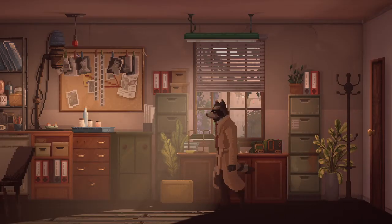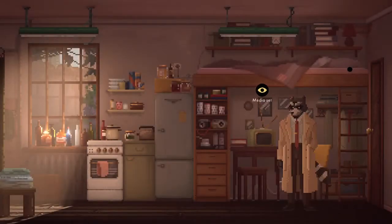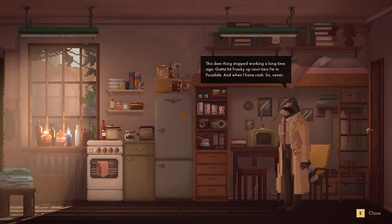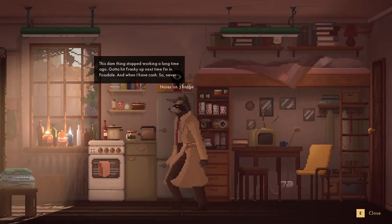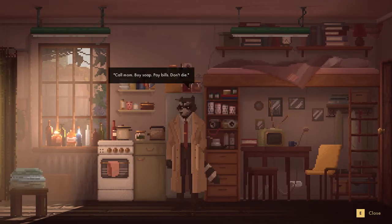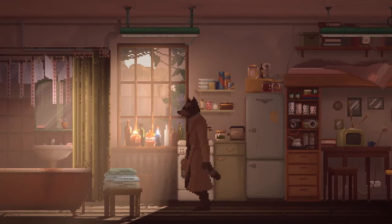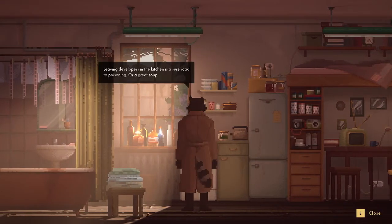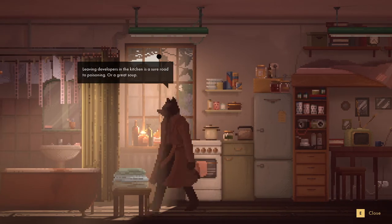Going to keep moving around for the moment. We have a living room. I mean, the damn thing stopped working a long time ago. Got to hit Frank up next time I'm in Fusedale, when I have extra cash, so never. Oh, notes on the fridge. Call mom. Always important. Buy soap. Always important. Pay bills. Okay. And don't die. That's a pretty good note system. Photochemicals. Got here. Oh, there we go. Leaving developments in the sink is a sure road to poisoning or a great soup.